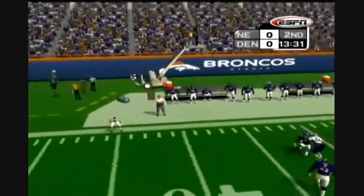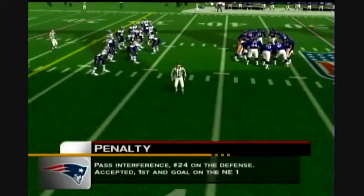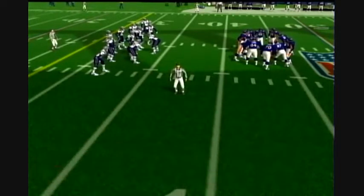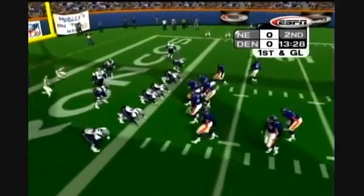Greasy looking to throw. Can't hold on. There's a penalty on the play. Defensive pass interference on number 24, defense. Penalty accepted, first down. The DB almost had to make that contact or else he would have been burned for a touchdown. First and goal at the 1-yard line.